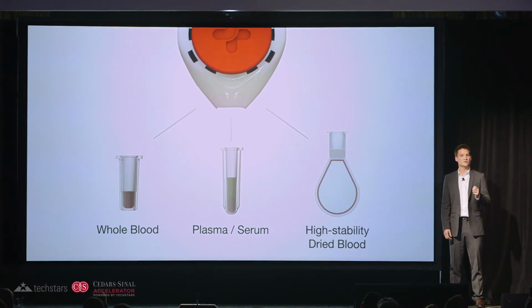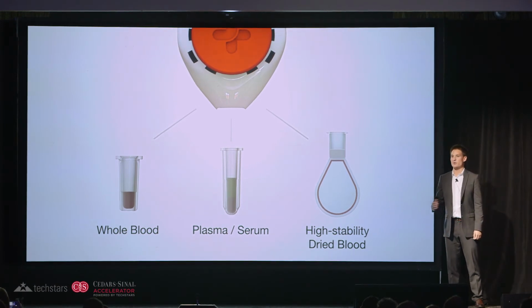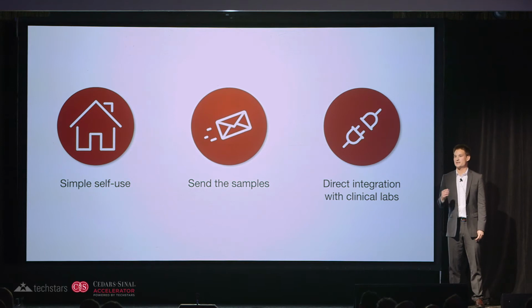The Hemolink is truly a platform technology. It can be used for any blood collection needs, regardless of the sample type required. The Hemolink combines simple self-use, shipping to a lab, and high-quality diagnostics on standard lab platforms. This allows the Hemolink to give you the tests you need with a device you'll actually want to use.